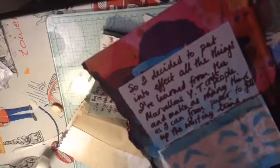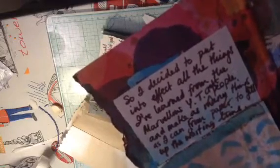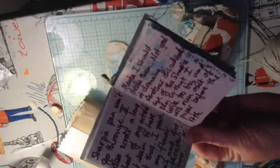So I decided to put into effect all the things that I'd learned from the marvellous YouTube people, craft people, and make as many things as I can from the paper to use up all the waiting time. Okay, so maybe I should draw them, the flowers, not good at drawing. Another disadvantage of the Sharpie pen is that I write too big and will run out of paper before the 17th.